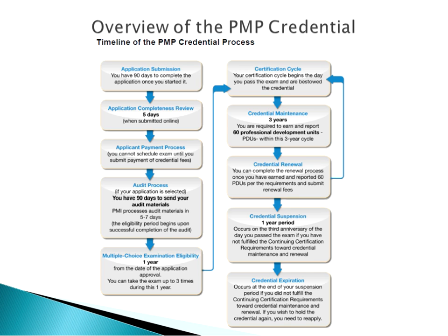Once your application has been accepted, they will send you an email. They will also let you know that from the date you apply, I don't think it is for the audit period, you have 1 year to take the exam. You have up to 3 attempts to take and pass it within that 1-year period. Once you pass, you have 3 years that your certification is good.